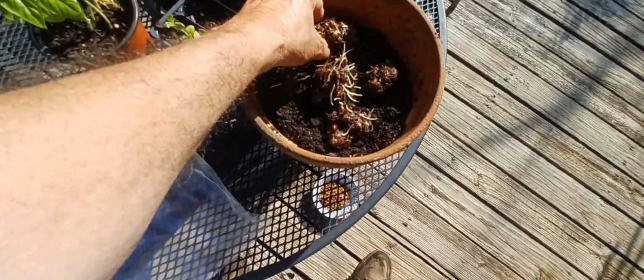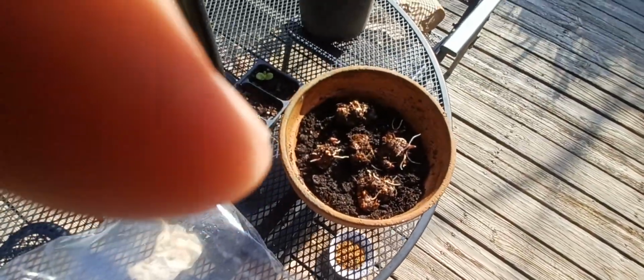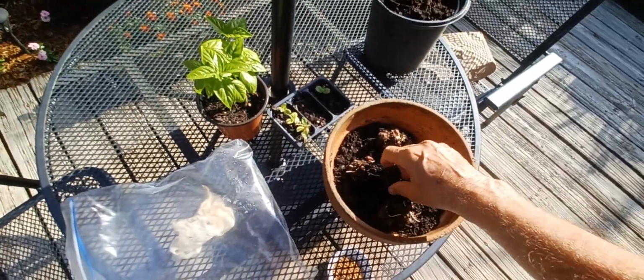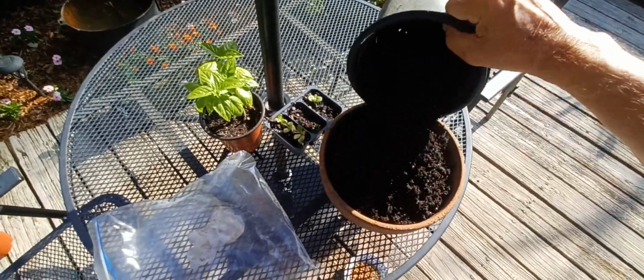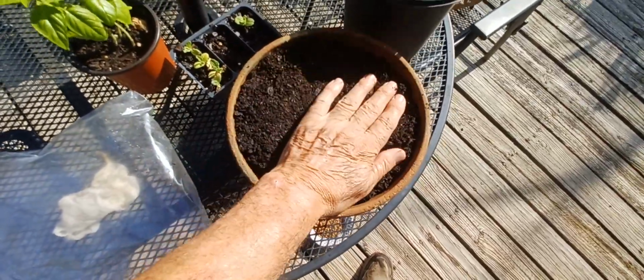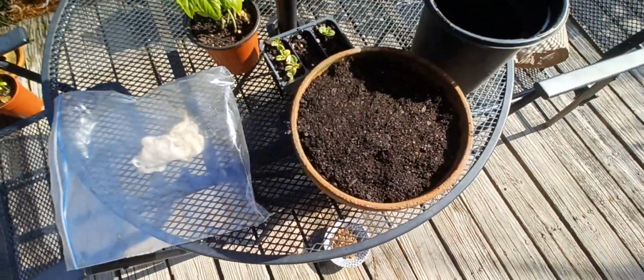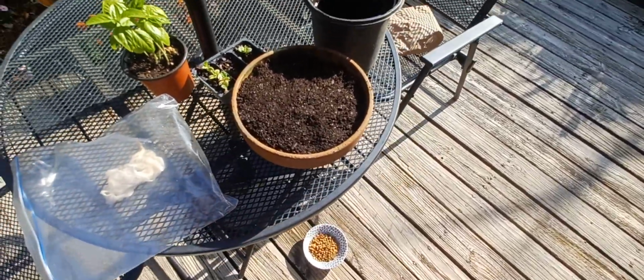So at least 4 out of 5 did show which side was up. The other one I will just plant on its side. Actually, in case that one's dead, I will put it in the middle so that at least I'll have a ring of caladiums. Then of course you put dirt on them. Tamp it down, and there you have it, a pot of sprouted caladium bulbs. So we will follow its progress.